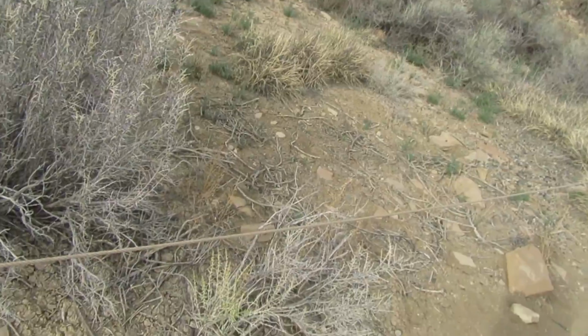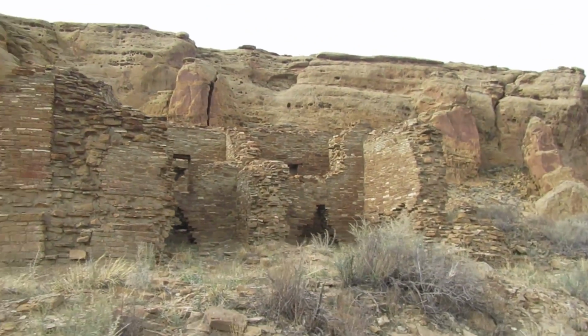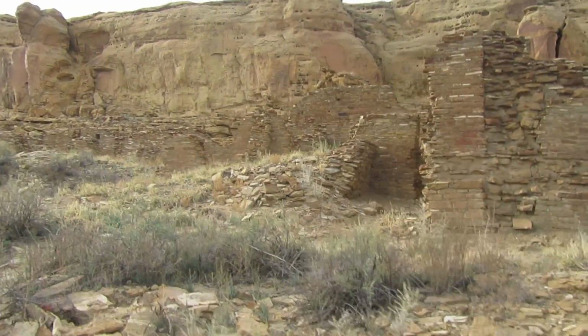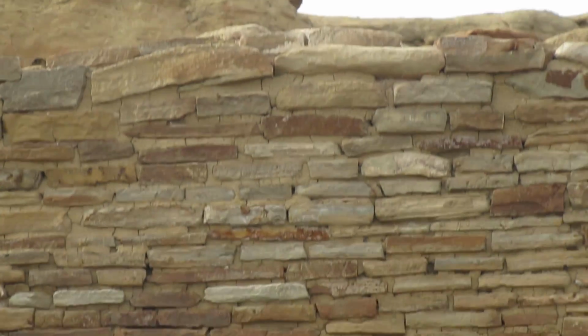I understand the desire and the necessity to put a barrier between people and the rock art, but put it 5 or 10 feet out and not 30. The actual ruins themselves are cordoned off behind a rope here, so you can't really get too close to them. One last look before we leave here of that perfect stonework and masonry work.